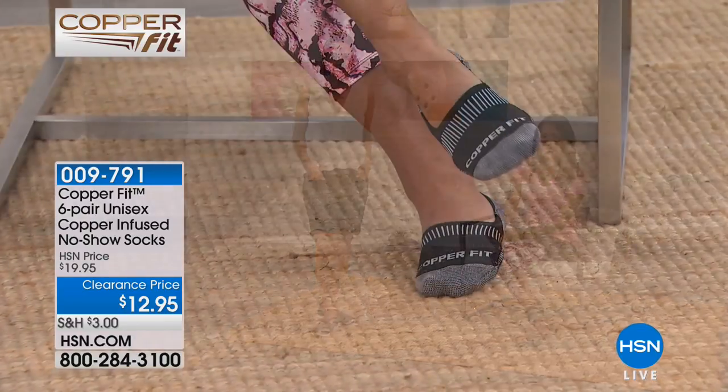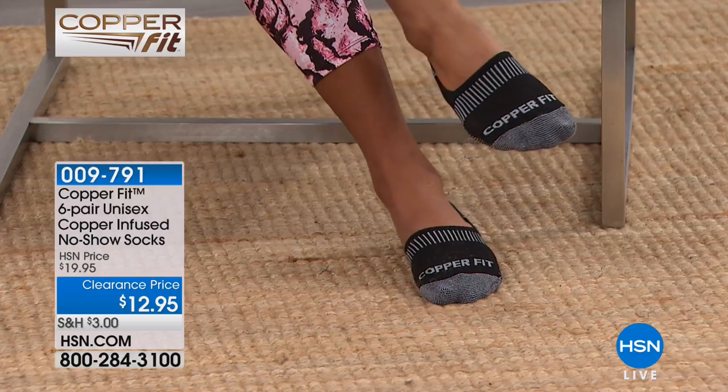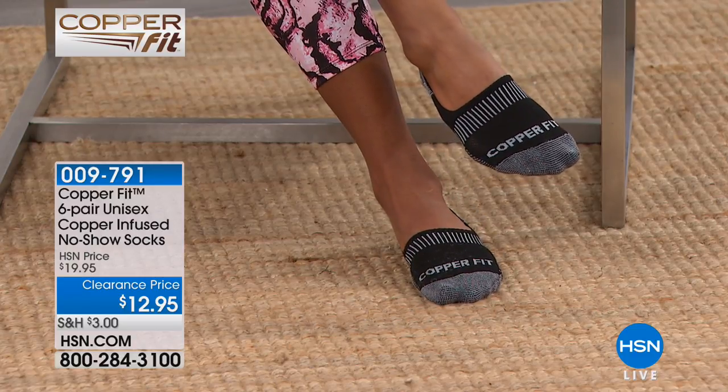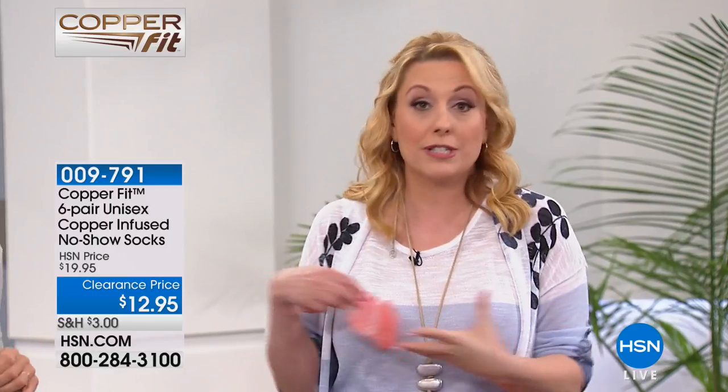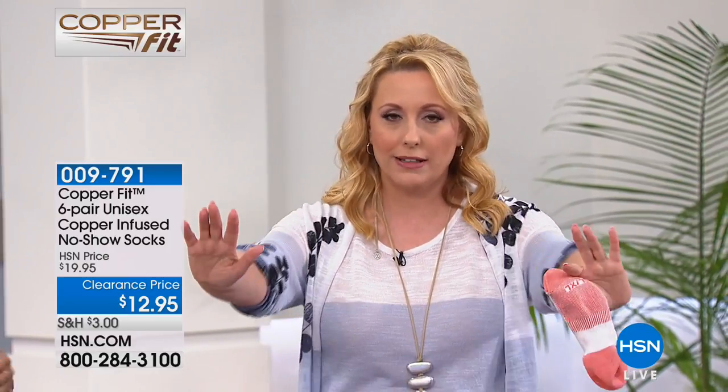It's $12.95 for six pairs of socks. Go to your sock drawer right now. If you see little holes in the toe, or if you wish you had a better pair, or maybe your husband wears those black ankle socks.